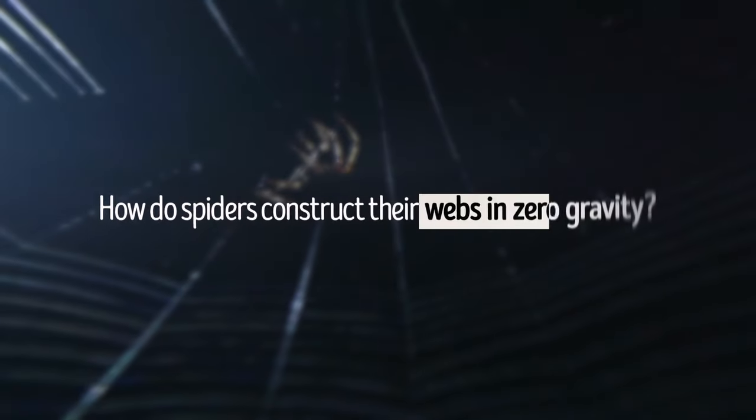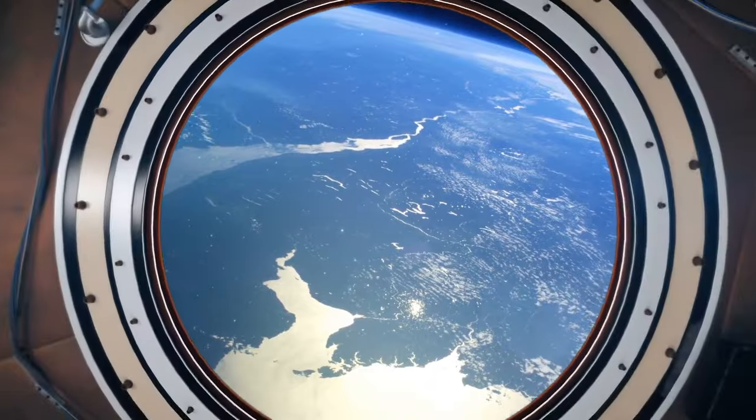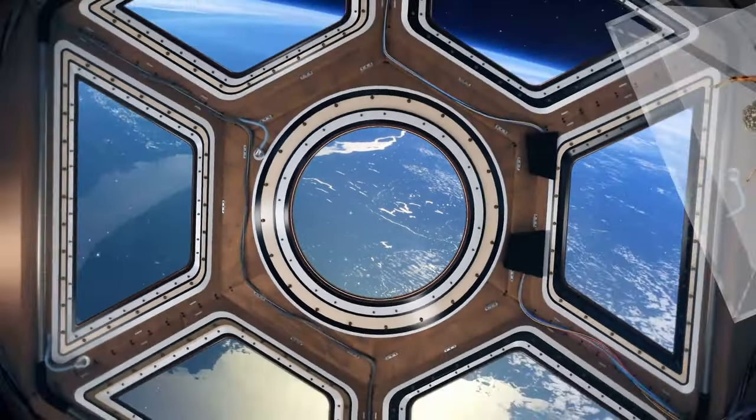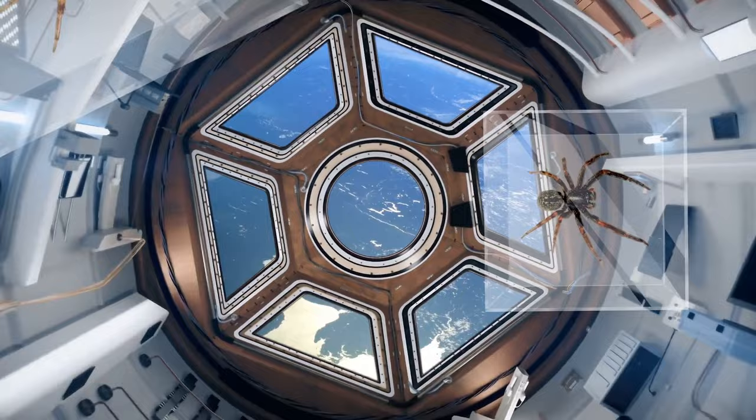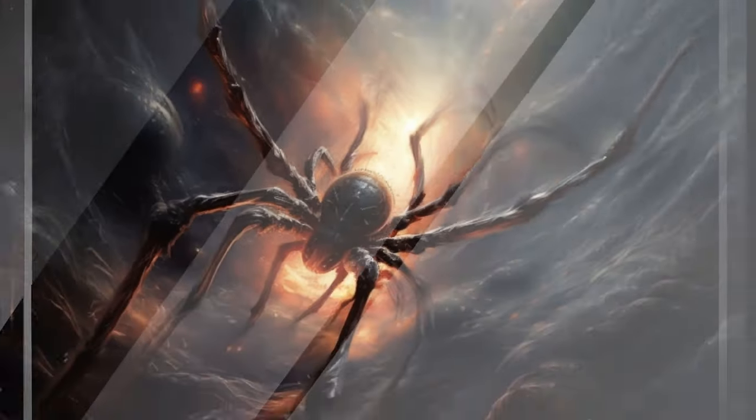In 2008, NASA had an intriguing question. How do spiders construct their webs in zero gravity? Therefore, they sent two spiders to the International Space Station. The first spider was the main participant, while the second served as a backup in case the first one didn't survive. However, things didn't go according to plan.